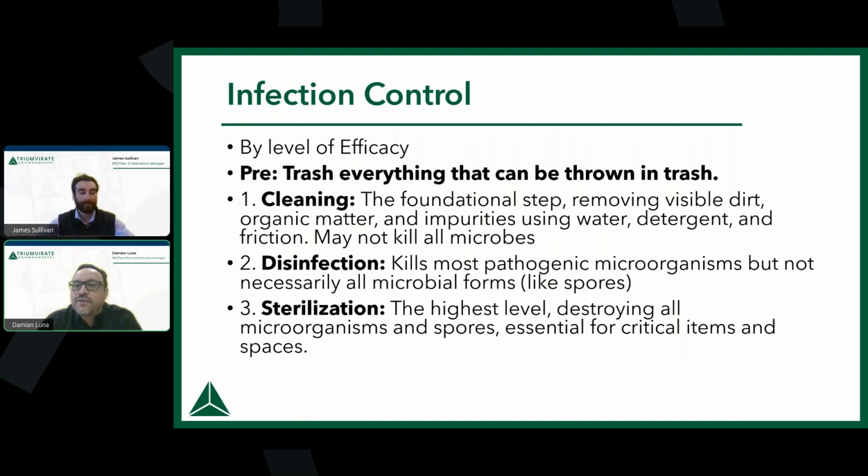So as you can see on the slide here, probably the first step is going to be your cleaning. The second step would be your disinfection, and your third step would be your sterilization. Next slide, please.